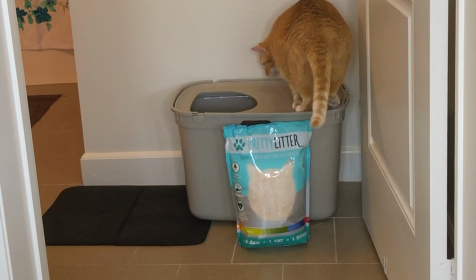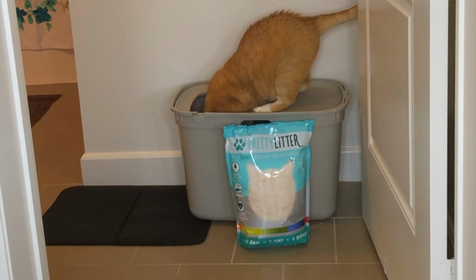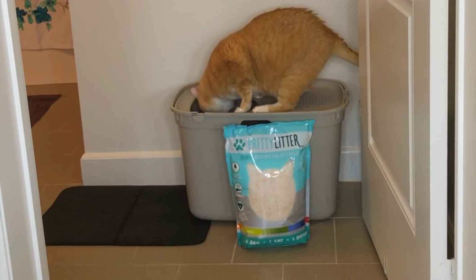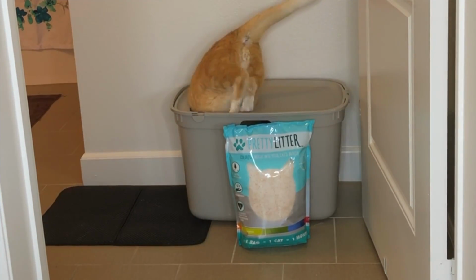First thing I did was clean out my box and scrub the whole thing out so I had a brand new clean slate to start with. Poured it in, set up the camera, waited to see what my cat would do. I knew when my cat was in the cat box because my cat immediately left the cat box. He jumped in, he jumped out. He did not like the way it felt, but he had to go. And he's a good kitty. So he hopped back in so that he could do his business.